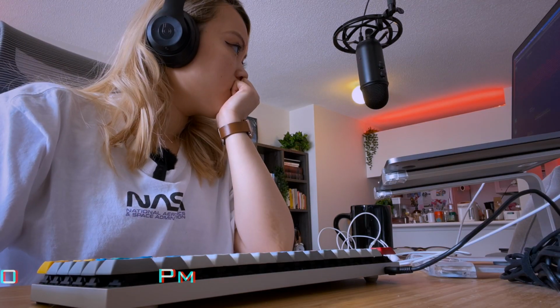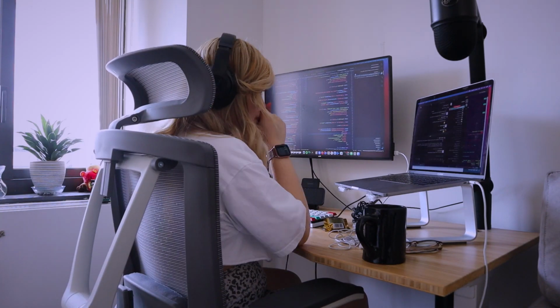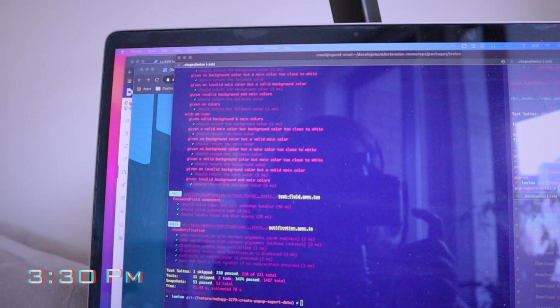Got the second cup of coffee for the day. I talked to my team member earlier, and it doesn't seem like they know how to update the snapshot. I just gotta figure out how to pass all these tests. All my tests are passing right now, I guess I figured it out. It's always something super small, and it just takes the whole day sometimes. So I'm just glad that I fixed that.